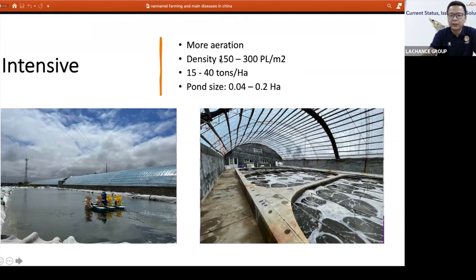The density is around 150 to 300. The production is almost double that of semi-intensive, which is 15 to 40 tons per hectare. Usually the facility is around 1,000 to 2,000 square meters. That means every facility can produce about 1.45 to 4 tons of shrimp.